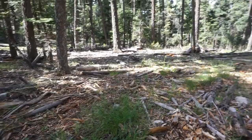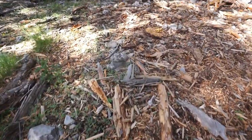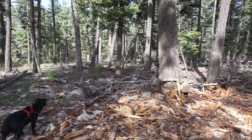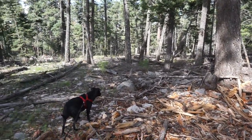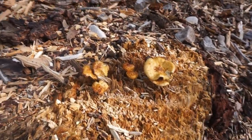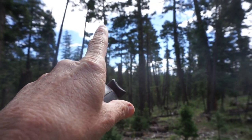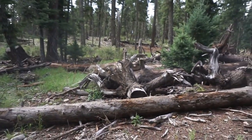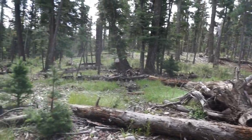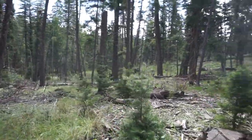All this wood. All those trees that are down. Mushrooms coming out of that stump. There's a tree snapped. There's a tree snapped. Of course, these are blown over. There's a geocache up here, too.